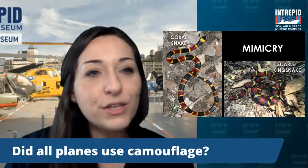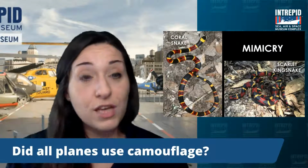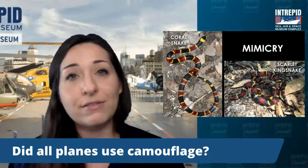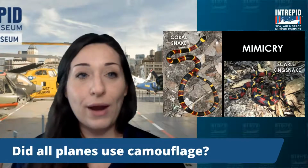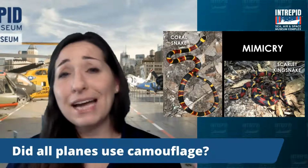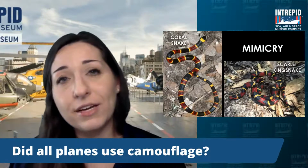Did all planes use camouflage? No. We actually saw a couple just now. We have planes like the Avenger that do have camouflage. That was important. But as I mentioned, the jet planes didn't really need camouflage. They're all painted this gray color because they go so fast that by the time somebody can target them, they can get away very quickly.